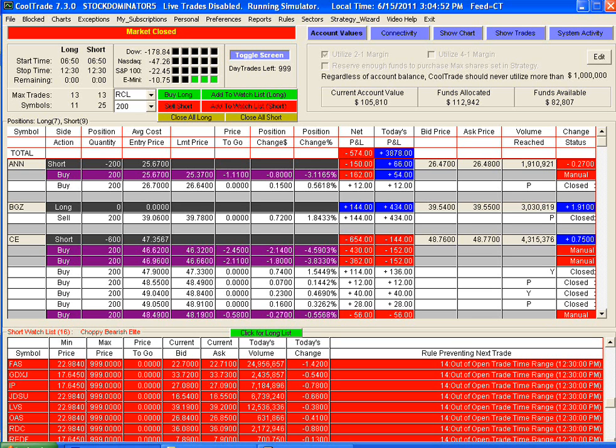This is my third report of my Stock Dominator 5 strategy, and I'm just going to go over this real quick here. Ultimately, this strategy performed really well in bear markets and not so well in bull markets.